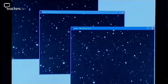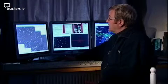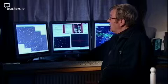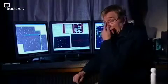Now, what I've got here are 3 images, all of the same bit of sky, but those were taken 2 or 3 minutes apart. And if we get the computer to stitch those 3 together, align all the stars, and then play them back one after another, well, can you see the object move? If you look very closely, that fella there. Once we've found one of these things, then clearly the next thing we need to know is where it's going.